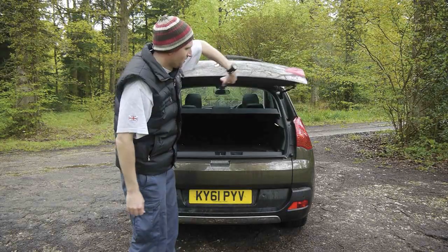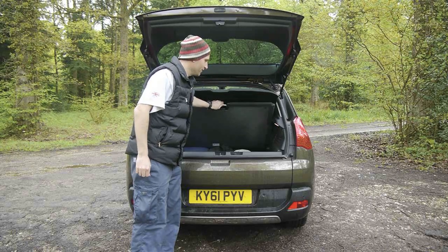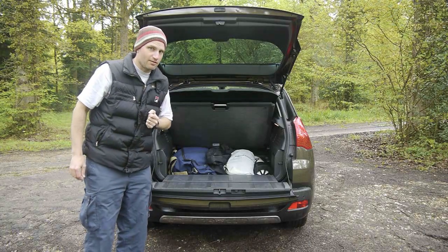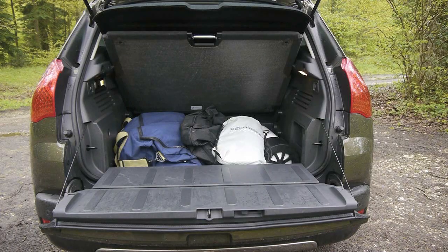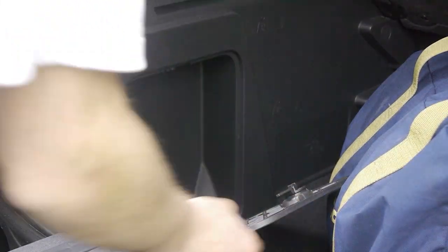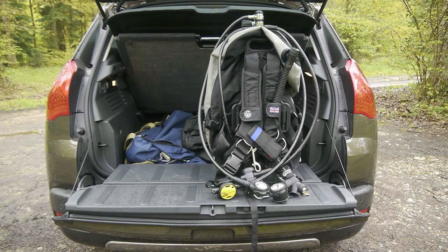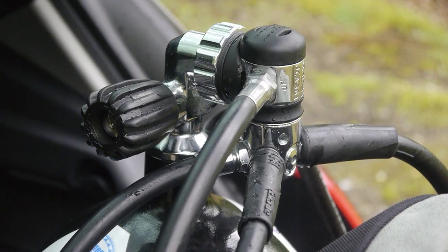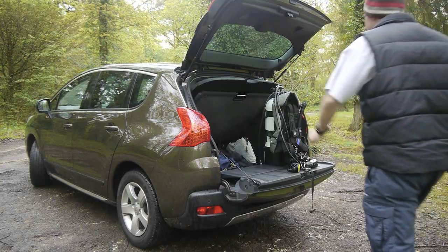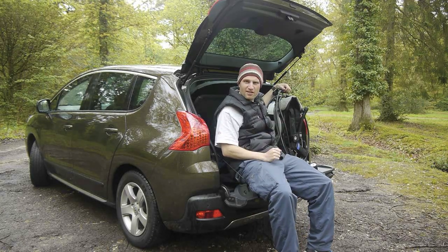Opening the boot reveals a moderately sized boot, but lifting the tray, dropping the tailgate, reveals the real secret. Like some mini Millennium Falcon, there's a hidden subfloor. There are compartments within compartments, space aplenty for your gear, and a two-tier shelf to separate wet from dry. Best of all, the split rear tailgate doubles up as a handy kitting up bench. Now I don't know about you, but I'd call this pretty damn handy.